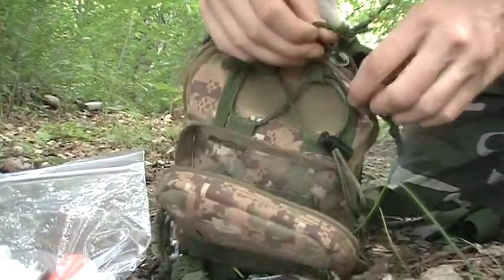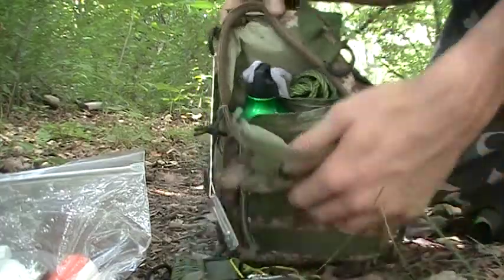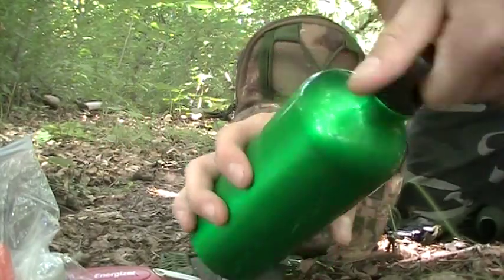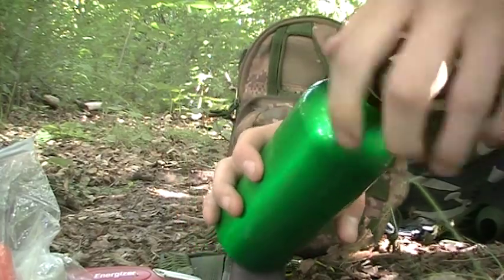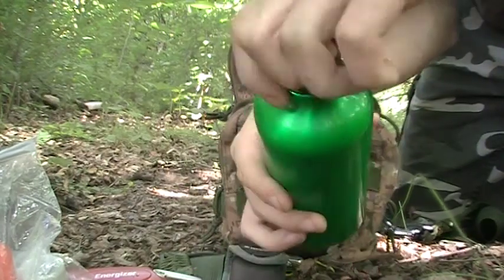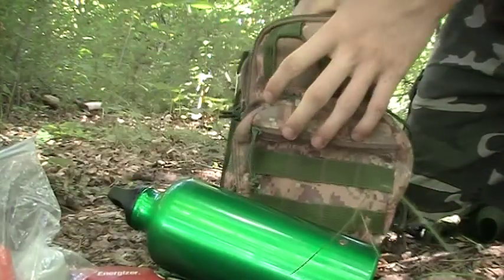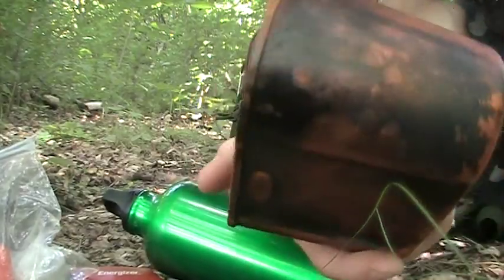Then, in the main compartment, it's quite full here. First off, I have my canteen. I'm not sure how many ounces it holds, but I just have it full of clean, purified drinking water. Whenever I go out, I always have it full of water, but say I do need to purify more water when I'm out, I can always start a fire and gather water from a creek, and I have this cooking tin to boil it in.